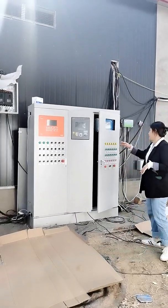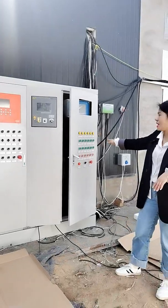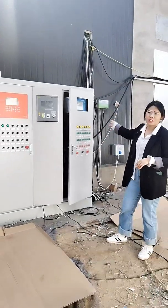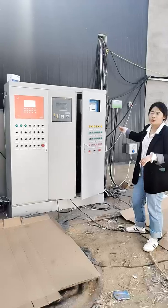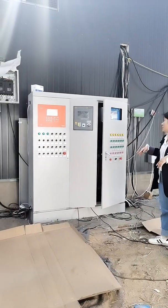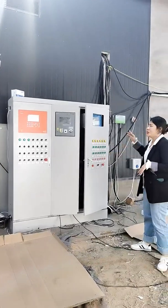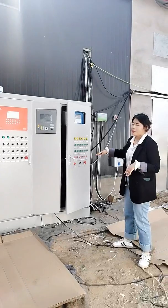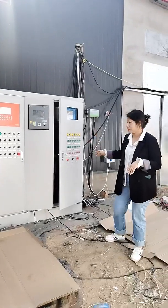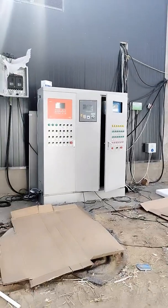And these are the magic buttons. You don't need to go into the chicken house to feed them or collect eggs. You just need to press the button here to operate all the functions. So this control box is very important.